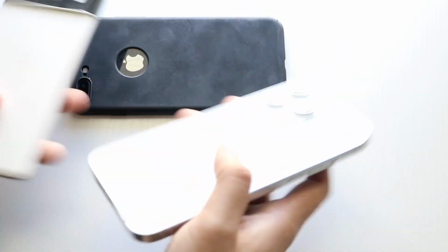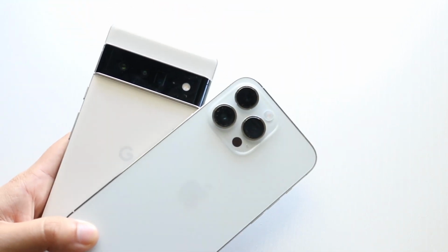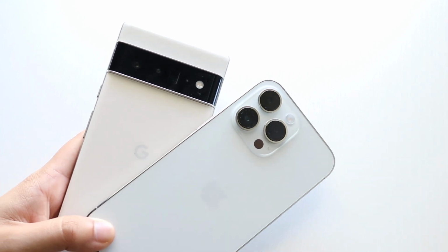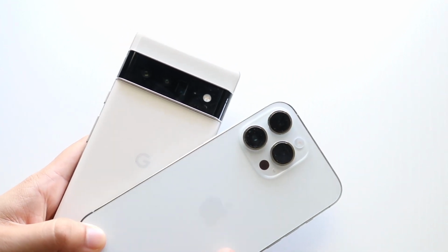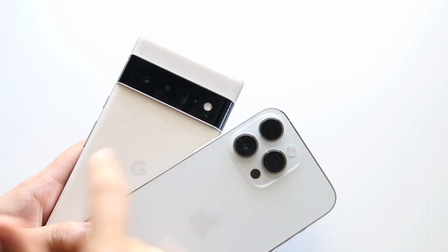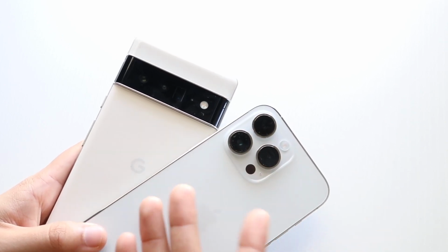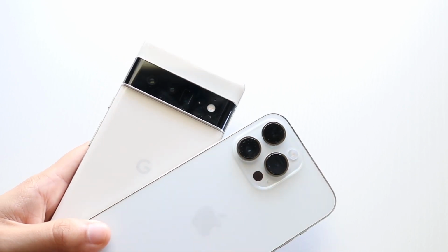Now, in terms of the camera setups between them, like I mentioned before, triple camera setups on both. So you're getting wide, ultra-wide, and telephoto lenses on both, which is really cool. You're also getting 4K at 60 on the back of both of these. You are getting 4K at 60 on the front of the 14 Pro Max, whereas you're getting 4K at 30 on the front of the Pixel 6 Pro. Not a big deal, but it is one of those things to keep in mind.